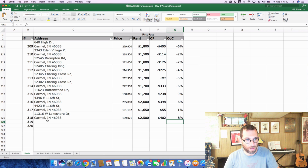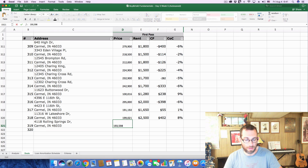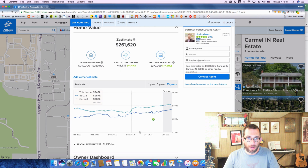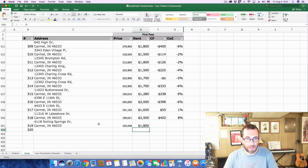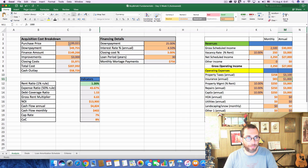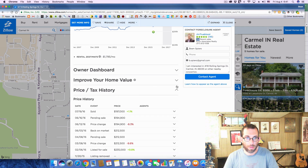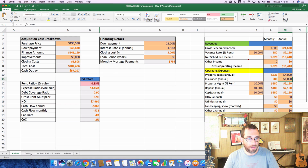Now, mind you, the ones that are cash flowing are the ones that are on auction. So that doesn't mean that that's actually a realistic final sales price, but it might get us to the point where we understand what our maximum offer could be, our maximum purchase price, and we just make an offer. It's the worst thing that can happen. They say yes. There we go. 4,000. Minus 72, minus 2%.